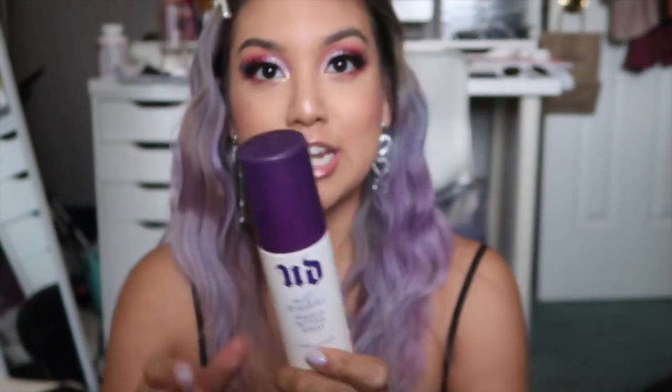And then the final step, Urban Decay setting spray. This stuff is so good. Okay, I'm just gonna put a lot, because I worked so hard. This needs to be preserved.